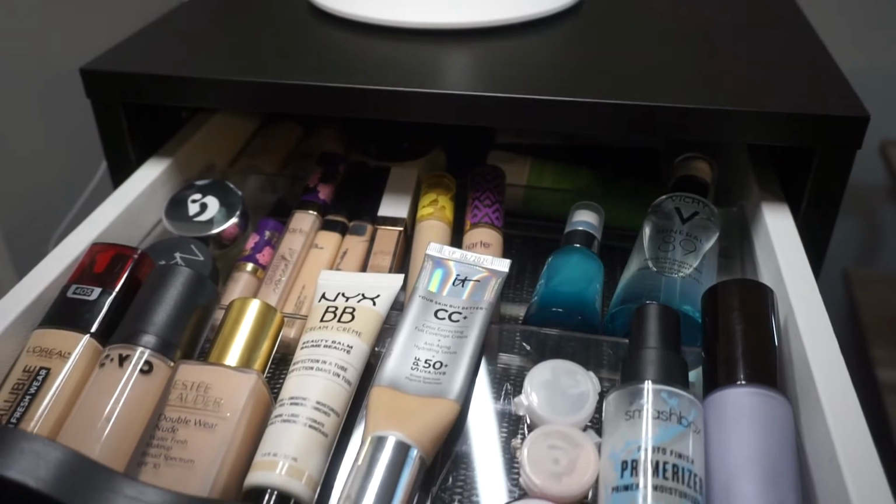Next we have foundation, and for foundation I have 7, and I'm pretty comfortable with that. 3 of those are all the same formula but in different colors. I'm not sure if I really need that, if I'm that kind of person that needs a different foundation color for the season, but that's the CYO foundation that was really popular for a while and then going out of business, and I picked up 3 shades that are all basically my shade. So I'll be working through this for a while and I'm fine.